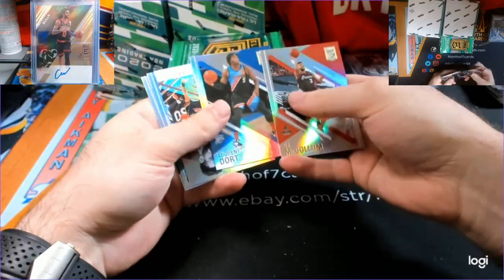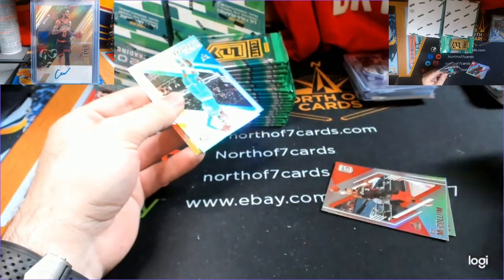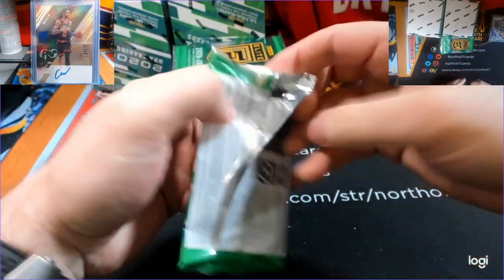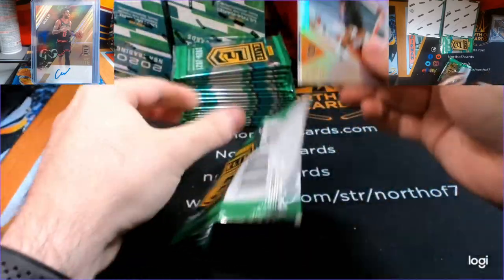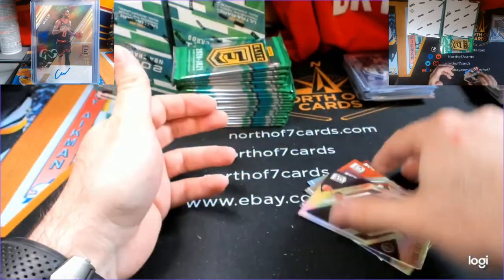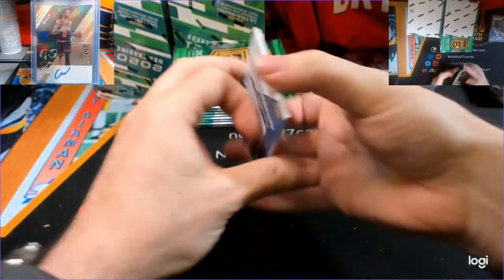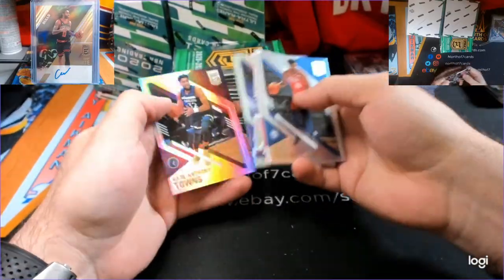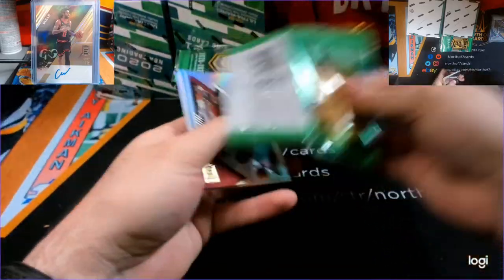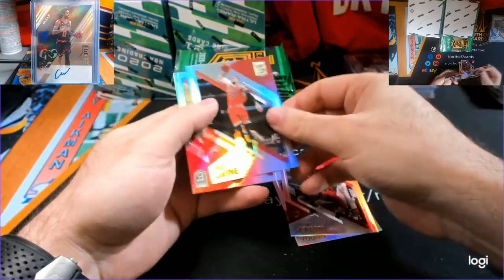All right, CJ McCollum, Dort. We have Spellbound, Steph Curry, Devonte Graham and Durant. Chris Paul, Garland, Payton Pritchard out of 299. Michael Porter Jr., Schroeder. Embiid, Lowry, Beal, LeBron, Karl-Anthony Towns. All right, Sexton, Young. We got a Jimmy Butler out of 49. LaVine and Bam.